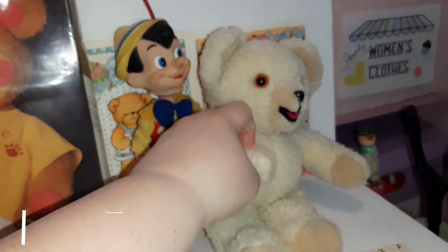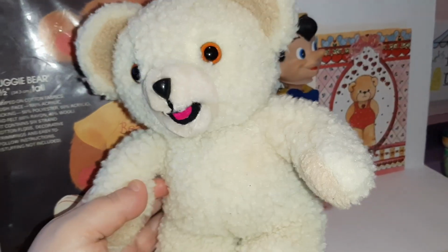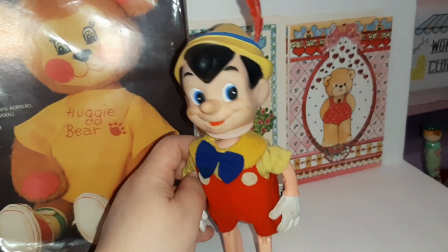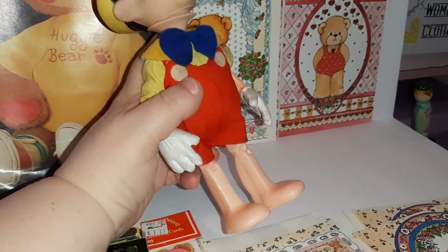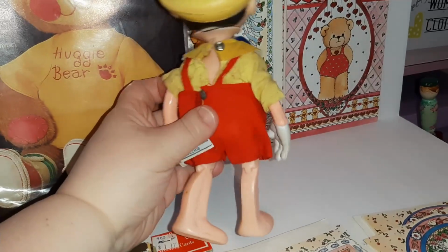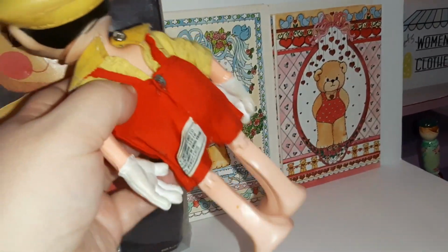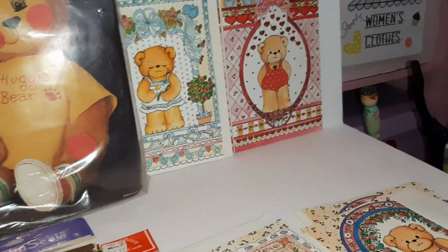I got a cute little plush snuggle bear. I always pick up snuggle bears when I see them, the vintage ones. This I thought was kind of cute. It's a vintage Pinocchio. I think these are from the 60s. And he's kind of articulated, but he's still in his wooden form, I think, because he kind of has straight lines and stuff. But I thought he was pretty cute.